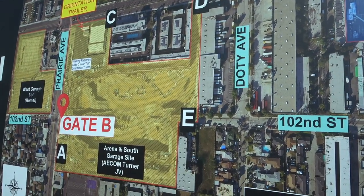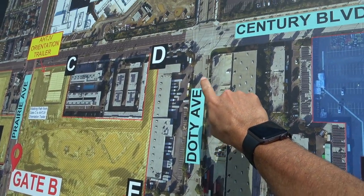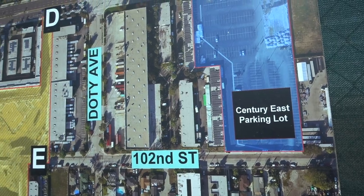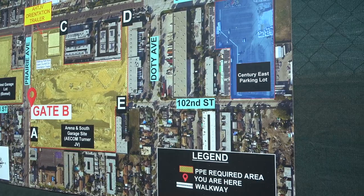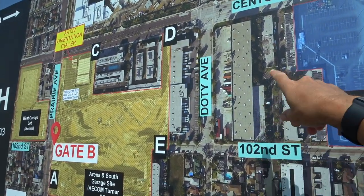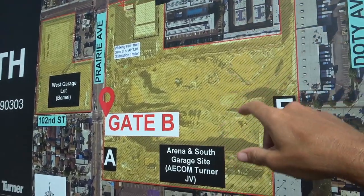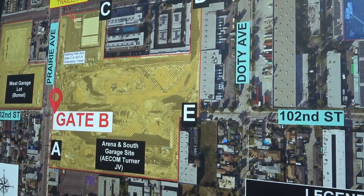One thing I didn't mention, I was looking at these maps again, but if you go past Doty, up Century, they have another land slated for a parking lot, so I'll go check that out later if I can make my way out there. It's kind of odd how you see this is Intuit Dome, this is not Intuit Dome, this is another commercial building. Commercial, and then back to a hotel and then into it, so you can see how it's cut up.